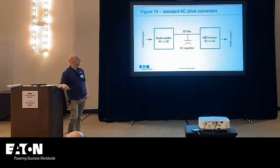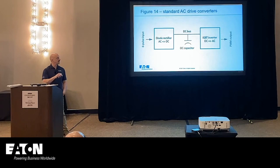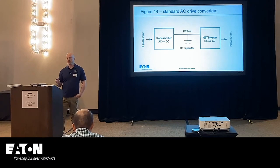So how does a standard drive converter work? We convert from AC to DC with a diode bridge here, DC bus, and then we have an IGBT bridge on the output that converts from DC back to AC, and that allows us to change the frequency. The point of changing the frequency there is so that we can regulate the speed of the motor, okay?